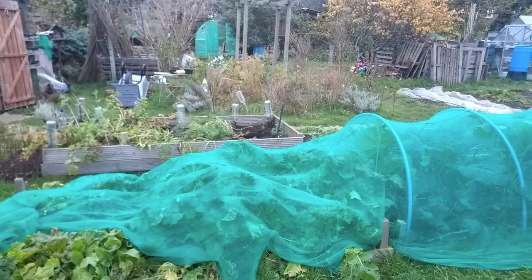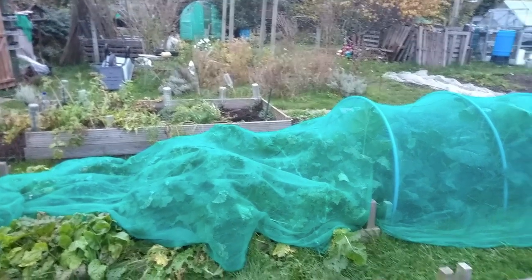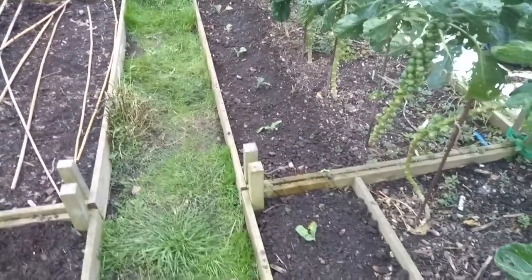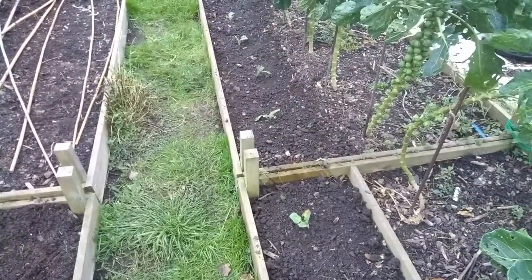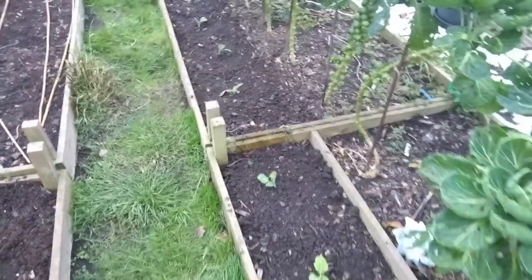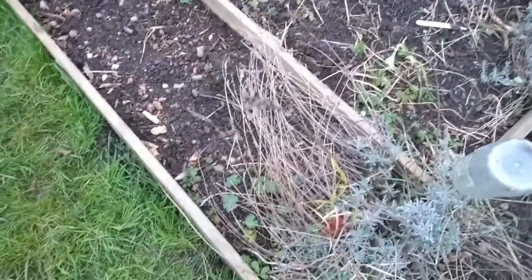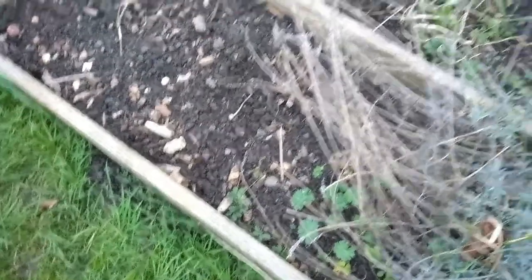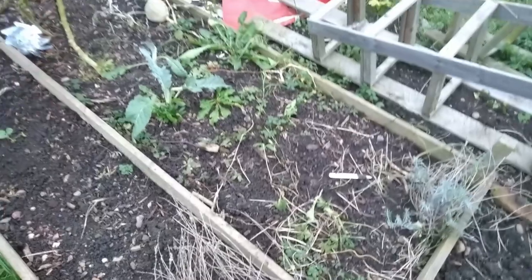Still much to do, which is fine. And I'm saying that all the time, but these Portuguese cabbage are going to be happy to be in. I still need to weed under here, down here, but this stretch will hold another three Portuguese cabbage as well. And then of course I'll weed that at the weekend.